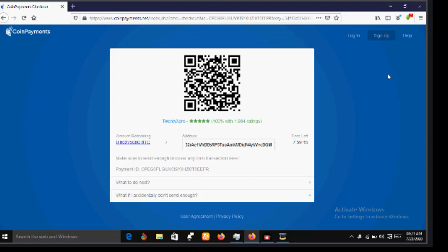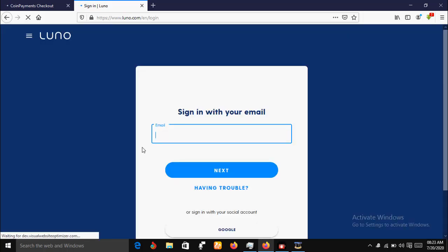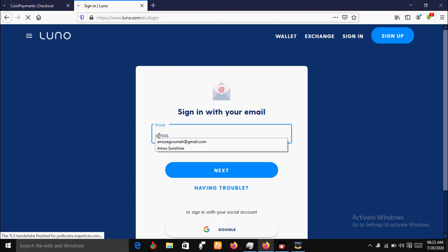This is the wallet address. The next thing we will do is to go to your Bitcoin wallet where you will do the transaction. In this demonstration, I'm going to be using a Luno wallet. My Bitcoin is stored in Luno wallet, so I'm going to be doing the transaction from Luno wallet. Already I've copied the Bitcoin wallet address from TwentyXpro and I'm going to use it in the Luno wallet. So put in your email. Please, you can use any Bitcoin wallet, be it Luno, Blockchain, any Bitcoin wallet can be used.